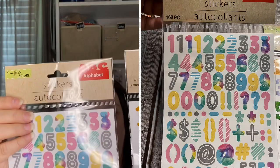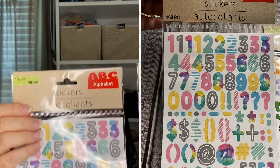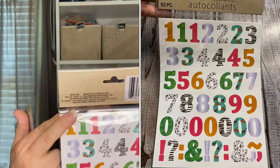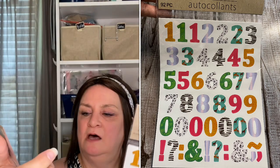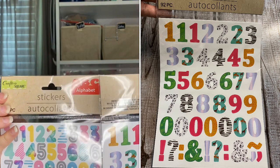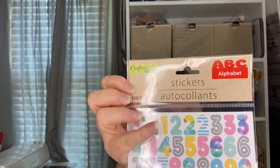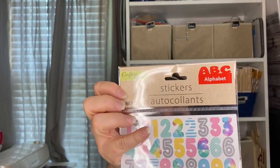I also found some numbers. Now I'm just gonna show you these together. I did pick them up because one is more of a pastel, and then the other one is more of a primary color, but it's also got some of the animal print on them. I just thought they were so, so cute. This says you get 92 pieces on this one, and you get 168 stickers on this particular one for $1.